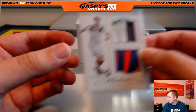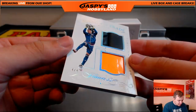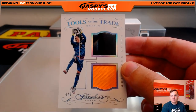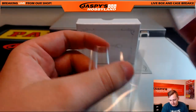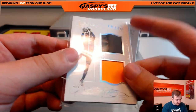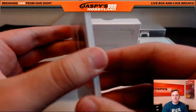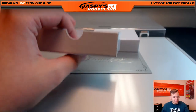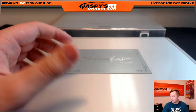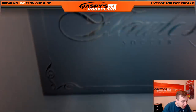Wow. Fellaini? Man, you guys are killing me. And then we got for Mexico, 4 of 8. Tools of the trade. Guillermo Ochoa for Mexico. Going out to Aaron O. 4 of 8. This barely fits in this penny sleeve, man. Mr. Ochoa. I know, gave up. Was it him starting or was it that other goalie? Poor Guillermo. All right, we'll do the first one here.